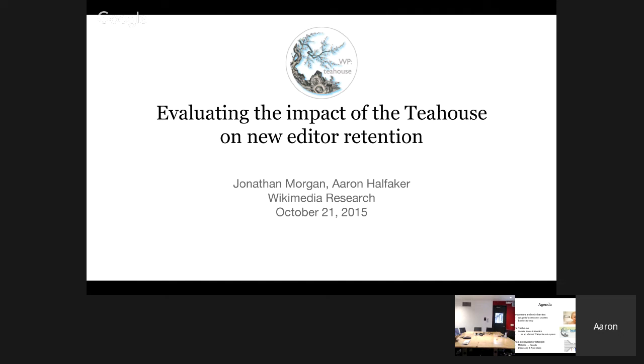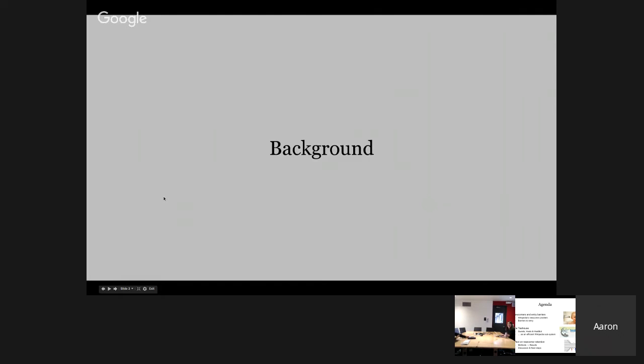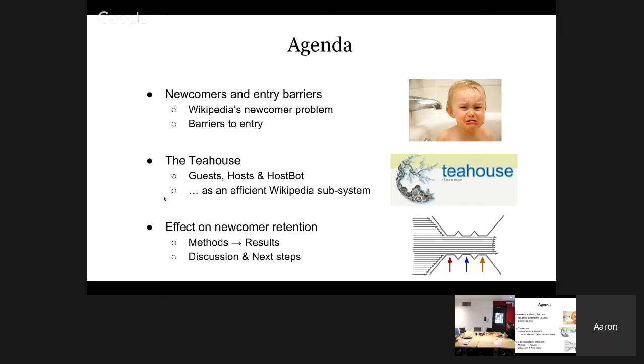The talk will be broken down into three basic sections. First, we're going to talk in general about the kinds of barriers that new editors to Wikipedia face, and take a look at some of the historical trends. Then we're going to talk about the Teahouse in particular and where it fits into the new editor onboarding funnel and the approach it takes to supporting new editors to increase retention. And then we're going to present the outcomes of our initial forays into evaluating the long-term impact of the Teahouse on new editor retention. And we're going to talk about our plans from here on out.